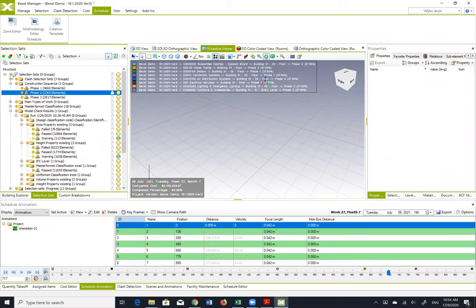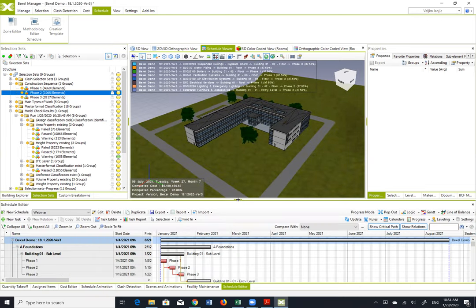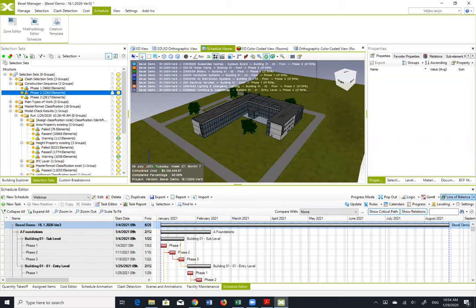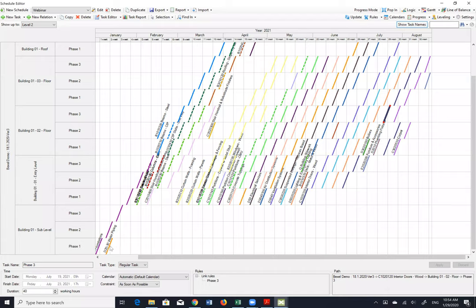So now what is also very important is that I'm going to show you just some examples. There are a number of ways how we can optimize the schedule, but in this case, I'm going to just use line of balance. Also, in this case, I have an issue with water piping, because it's not going to overlap, but you have the breaks. So it's not so smooth.